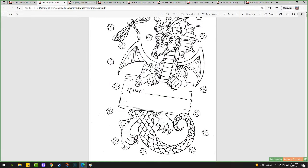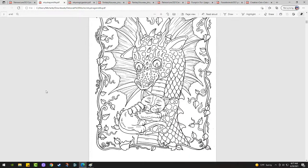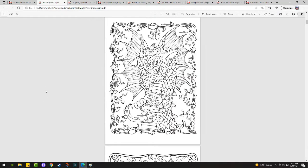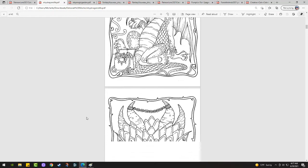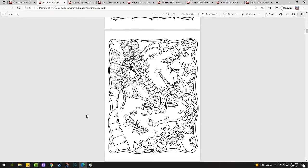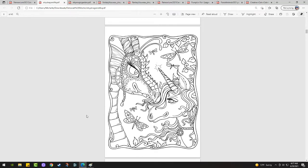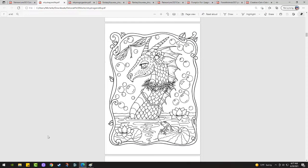So here's the nameplate page, and I'll just scroll through a few images. As you can see, they're adorable. Very cool. Oh, there was a treasure chest right there. That would have worked for the tag I did. Anyway, so there's Dragon Life.